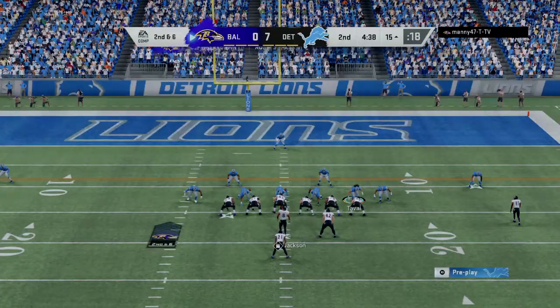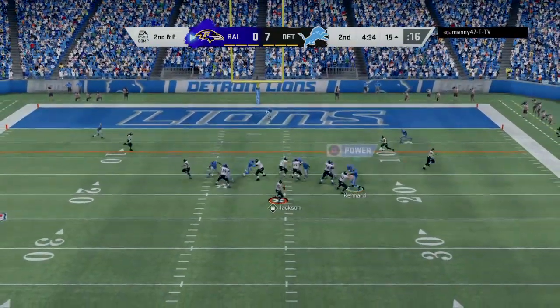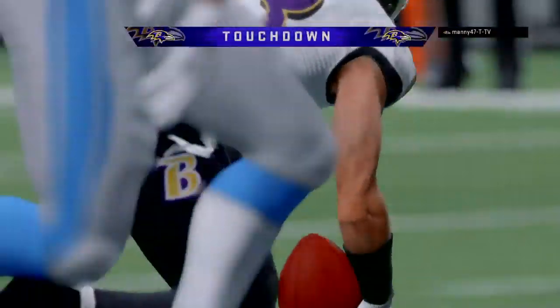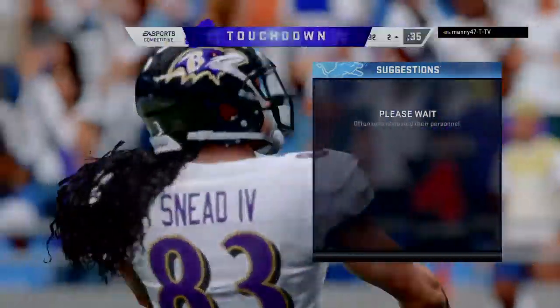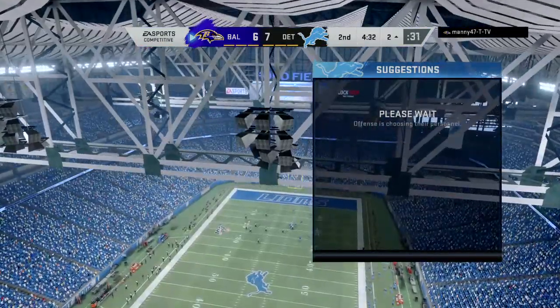A great time to dial up a blitz. And give him credit under center instead of throwing it away. Actually a pretty good job of getting past it. And he is into the end zone for a Baltimore touchdown. A 15-yard touchdown grab as they are now on the board here in the first half.